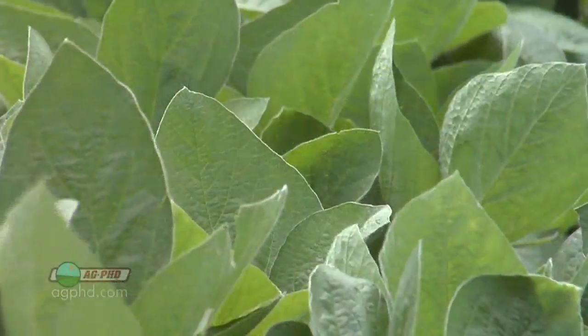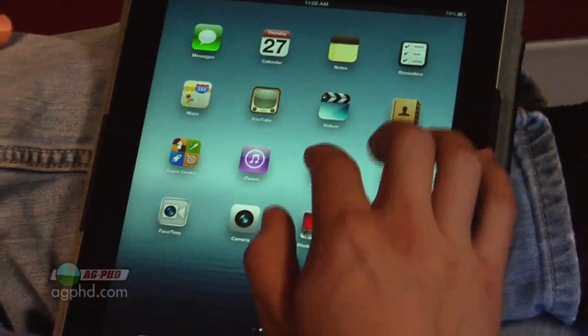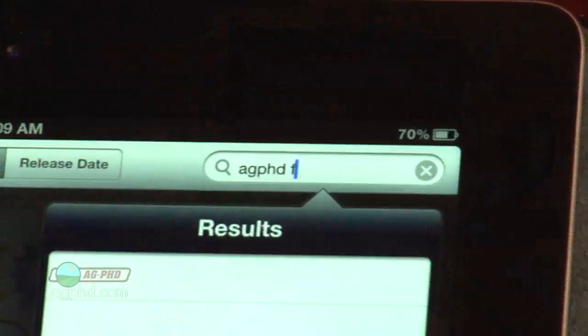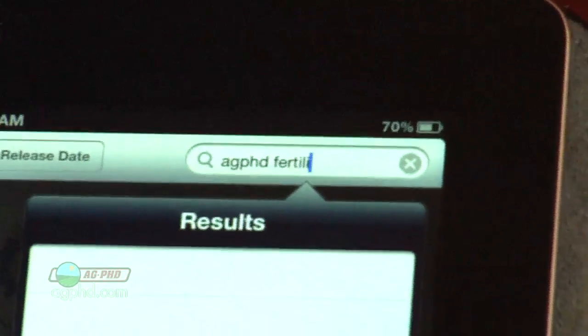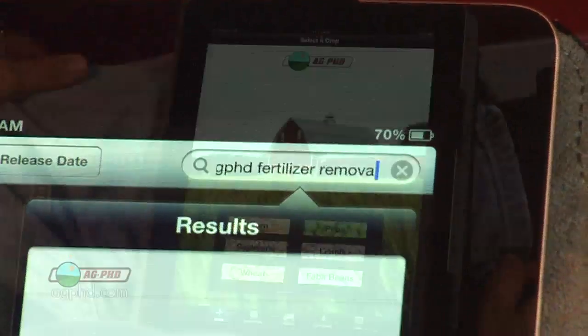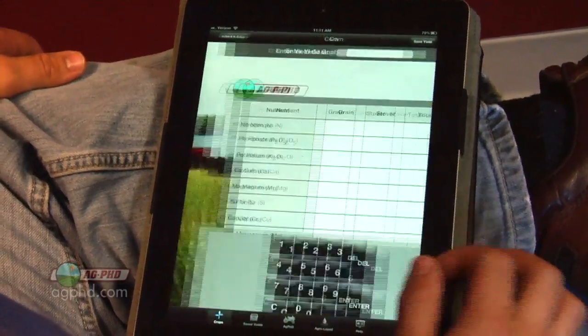Yeah, so if you want to know how much potassium your crop really needs, we do have a free app now at Ag PhD. So on your iPad or iPhone, just go to the App Store and look up Ag PhD fertilizer removal. And then you can click in whatever crop you've got and it will tell you how much potassium you're removing from the soil.